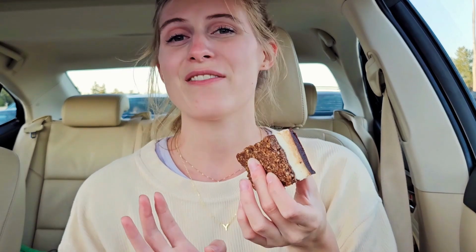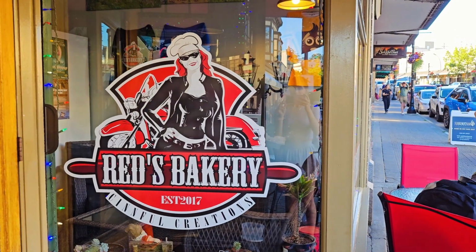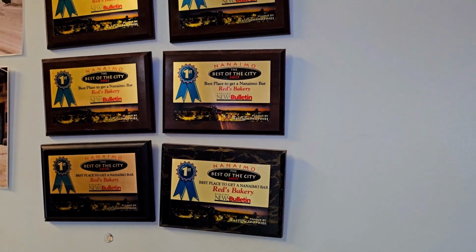Currently, I'm actually in Nanaimo, so of course I had to go get a Nanaimo bar from the source. I found a bakery in Nanaimo that has been voted the best Nanaimo bar for like several years running. So we are gonna try this for the first time.